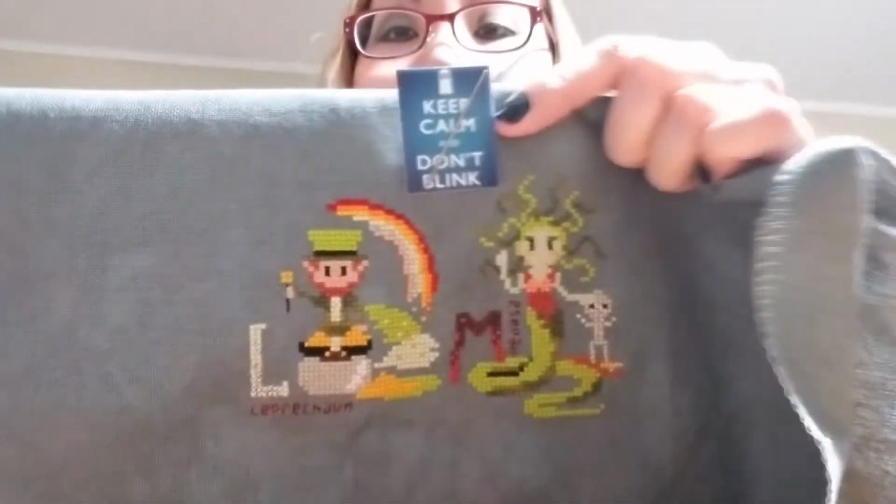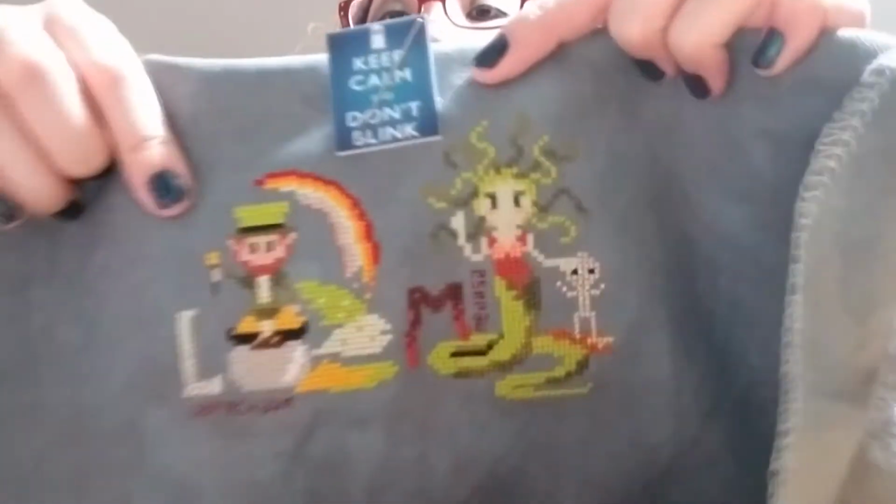So, the Clouds Factory. I finished January section, and this is 32 count Abracadabra from Ship's Manor, Lugana. And I have finished January section, little leprechaun and little Medusa.